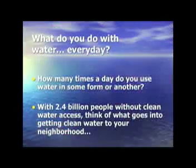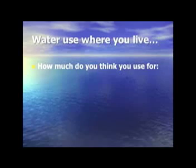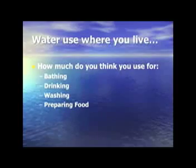So what do you do with water every day? How many times a day do you think you use water in some form or another? Well, with 2.4 billion people without clean water access, think of what goes into getting clean water to your neighborhood. Also, use these questions to get your discussion started. How much water do you think you use for bathing, drinking, washing, preparing food?